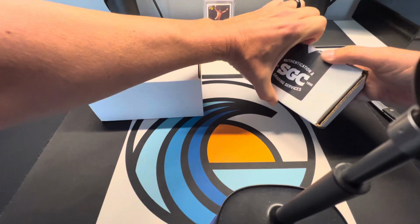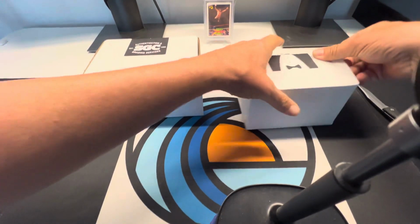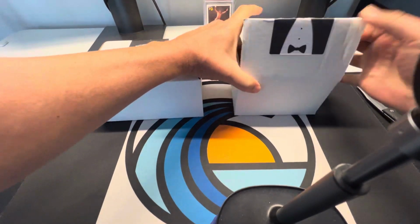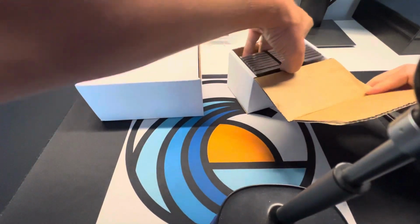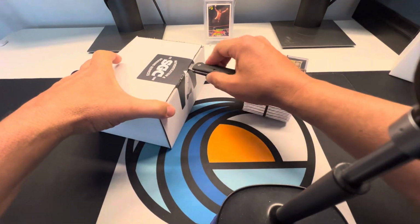Man, why is that thing stuck? Anyway, bear with me one second while I get this box open. Usually those things open up easy. There we go. Anyway, most of this is vintage. I think, actually, maybe all of it is vintage.